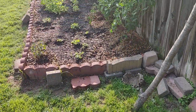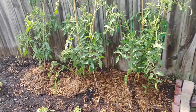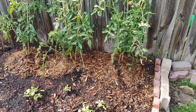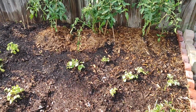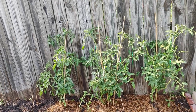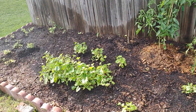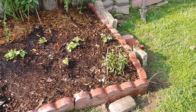Alright, update. Outside garden's doing good. Lots of flowers. No tomatoes yet. I know they look rough, I gotta work on them tomorrow and get them strung up better. I was working on the inside ones this morning and had to take a friend to the doctor, but everything's coming along, getting ready.